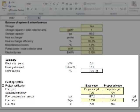Now down at the bottom, you can see that I chose propane as the fuel. And there's a base case and there's a proposed case. The base case is, let's say that this was a home where propane was already being used to heat the water, and now we're going to retrofit a solar hot water system to that. So that's the proposed case. And in both cases, we're going to use propane as the backup fuel, and we have a 70% efficiency for the hot water heater, which is pretty typical.